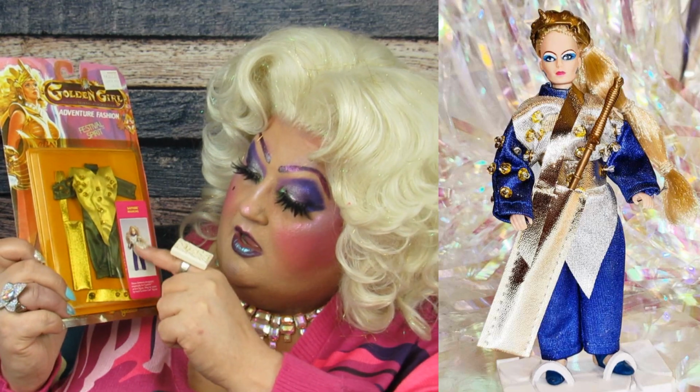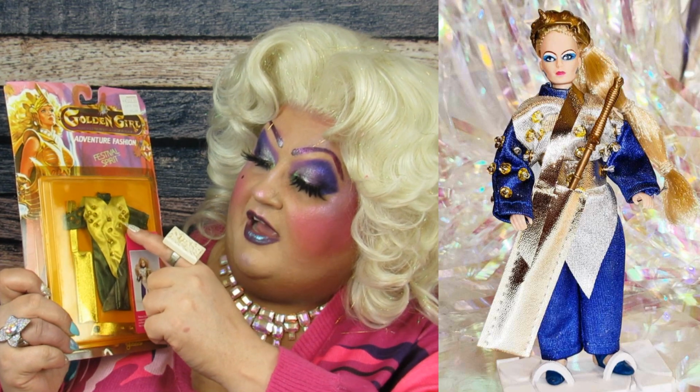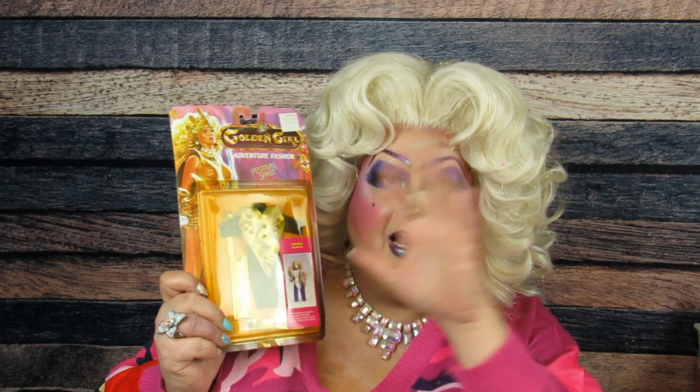They include those on the prototypes of the doll, and all they've done for the actual fashion is to take little gold sequins, put a seed bead on top of it, and call it a day. So the production of this compared to what the prototype was to sell it definitely took a downturn, especially in this line.